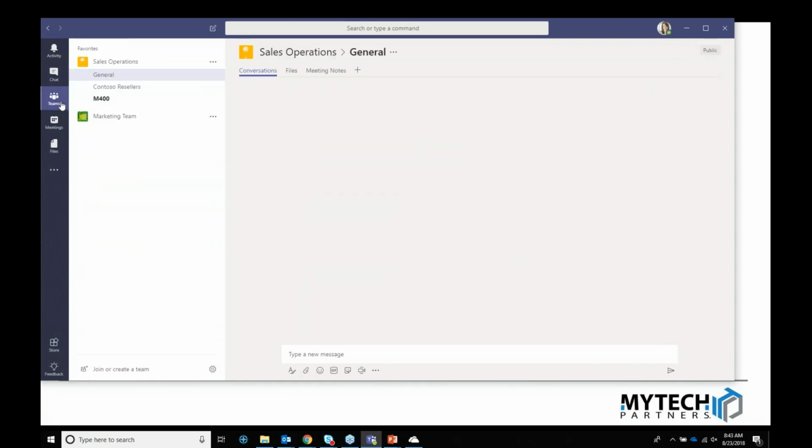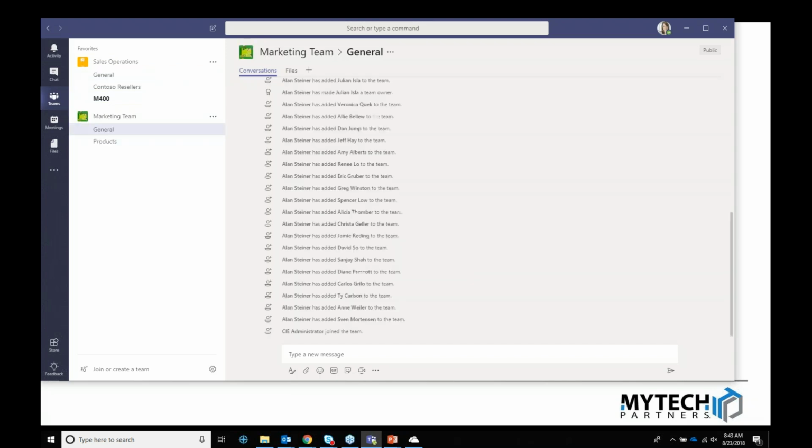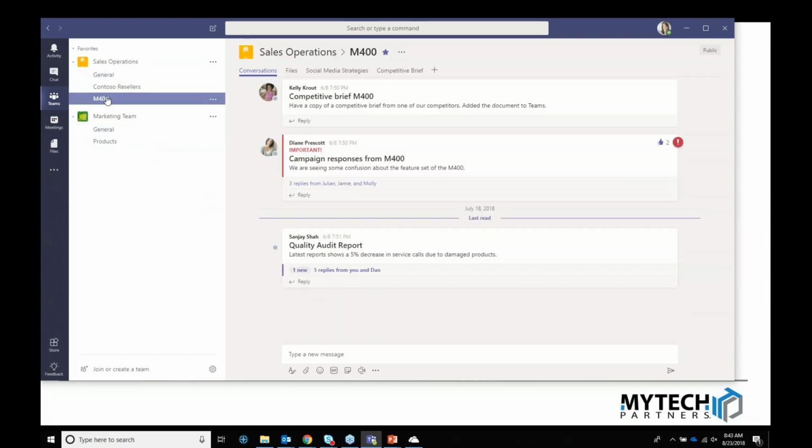So if you look at your Teams button, you'll have a couple of different what we call channels. Channels are any kind of subgroup within your organization, and it can be based on department, based on a special project, based on whatever it is that you need. And you'll see different chats going on in both. So here's all of the members. And if we look at the M400 channel, here's a whole bunch of different chats.